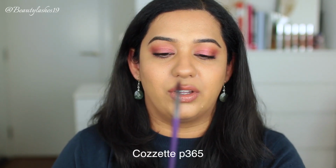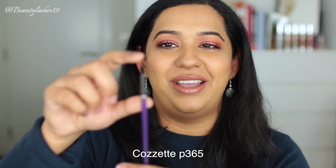And then lastly, I have the Cossette P365, which is more pointy. It's like a large eyeliner brush, but again, good for more detailed work around the lower lash line, especially if you want to create twiggy looks and stuff. These detailer brushes are really good.